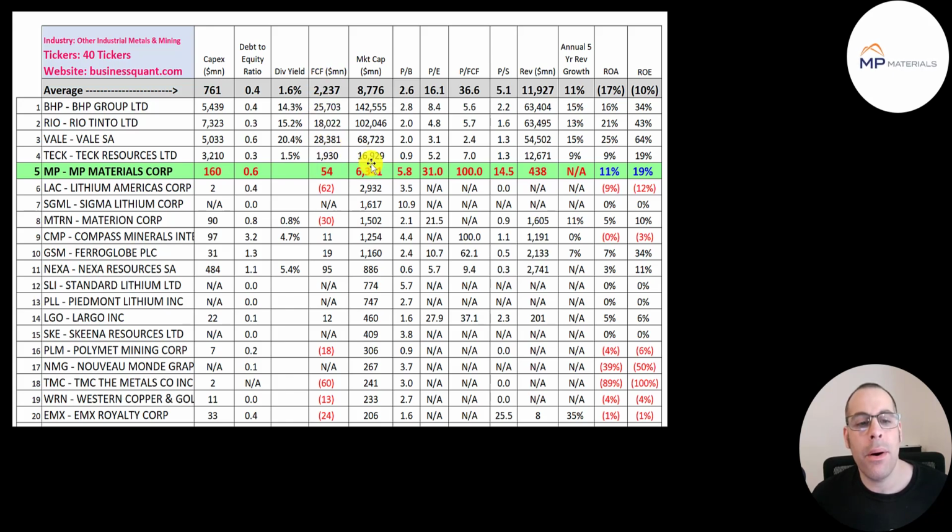They rank 5th in market cap of all the companies. All their price multiples are worse than average. When a company has a really high PE or price to free cash flow, this indicates the market expects a lot of growth from the company. If a company has a really low price to earnings and price to free cash flow, the market is not expecting much growth. And they generate a small amount of revenue, and they do have a really good ROA and ROE since they now have positive net income. The average is negative in the industry.